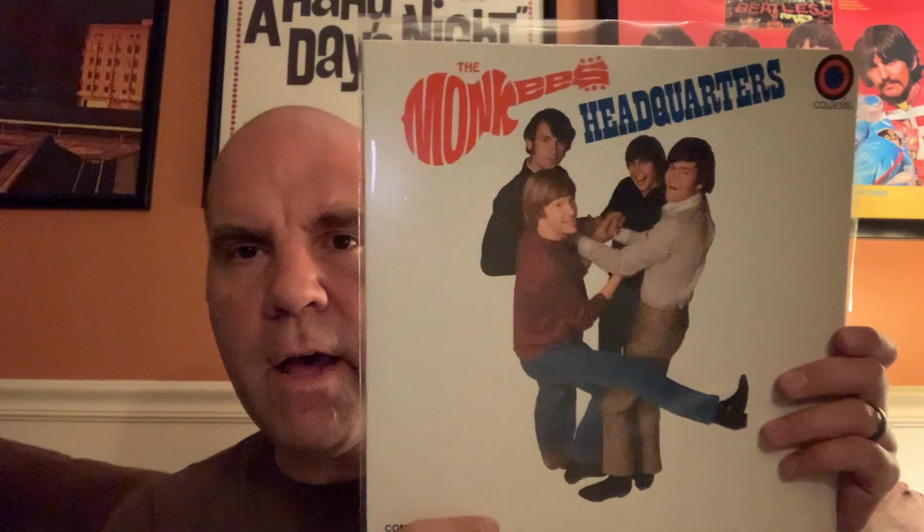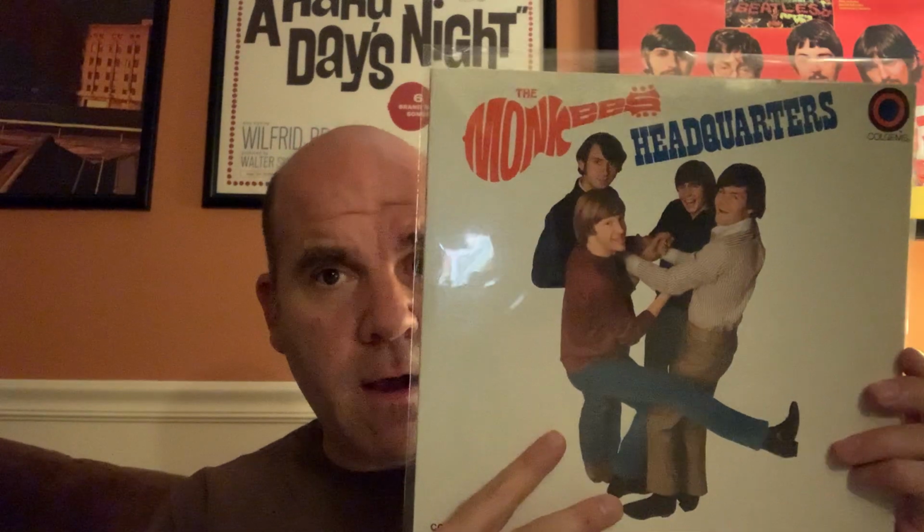This is my stereo version of More of the Monkees. The Phenomenal Monkees. This is my mono version of Headquarters, one of my favorite Monkees albums, where they play all the instruments themselves, or the musicians played under the direction of the Monkees. This is my stereo pressing of Headquarters.